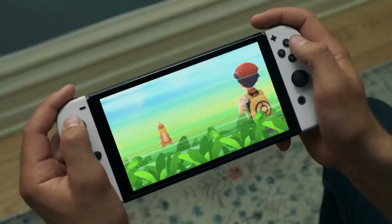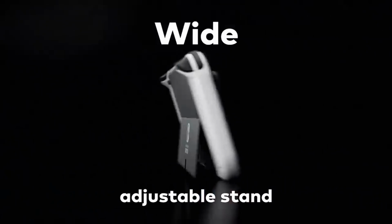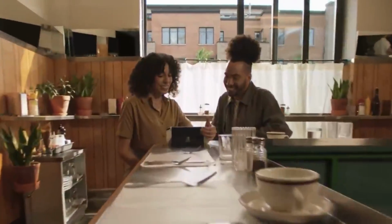Outside of that new 7-inch OLED display, we also get a couple of nice new changes as well, including a new kickstand, which is now centered as opposed to being on the right-hand side of the console, so it at least stands up a little bit better. With the old one, if you tried to push on the screen at all on the left-hand side, it would kind of just topple over. So to see it in the middle is always a good thing. Think of this as the Microsoft Surface tablet.